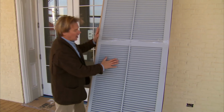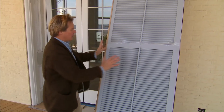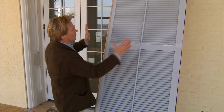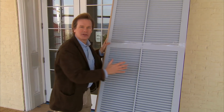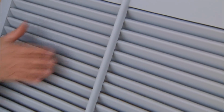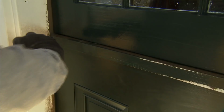Now, we're talking about screening and framing views. These shutters, one will be placed on each side of these doors, all right? So this shutter is the size of one of those doors. And what we'll be able to do is frame this composition with these shutters. It's going to give this porch such a wonderful feeling. These will be painted that traditional black green. It's the same black green that we've painted the Dutch doors.